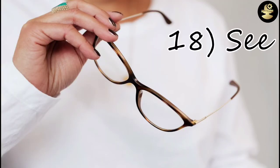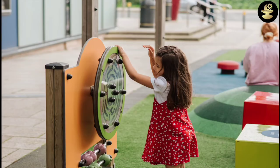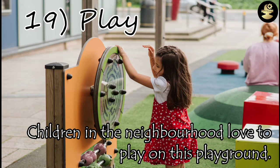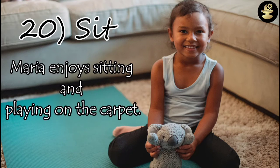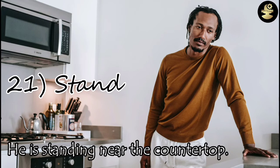See. Elena couldn't see properly without her glasses. Play. Children in the neighborhood love to play on this playground. Sit. Maria enjoys sitting and playing on the carpet. Stand. He is standing near the countertop.